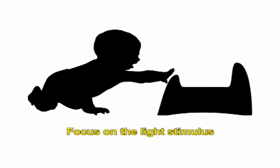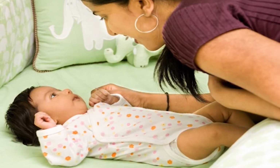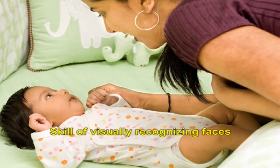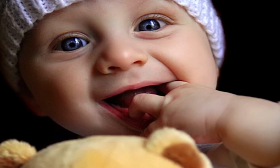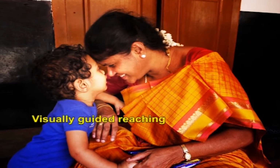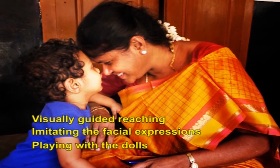Initially, the child is able to focus on light stimulus, and later, the child learns to follow the light. Even though the child seems to look at the face of the mother early in life, in reality, they develop the skill of visually recognizing faces clearly only by the age of 3 months. These initial skills become the basis for later milestones like the development of mature visual skills, such as visually guided reaching, imitating the facial expressions of parents and others, and playing with dolls.